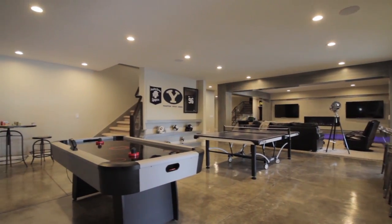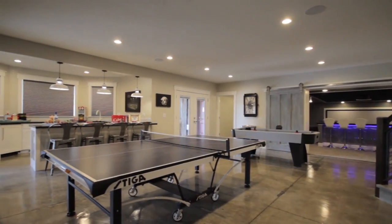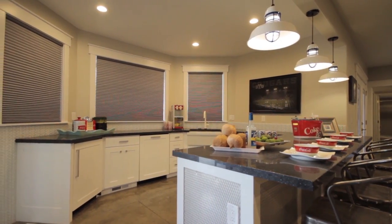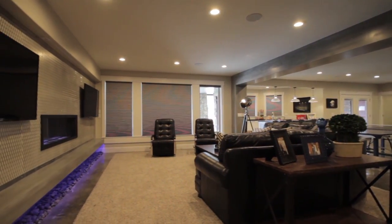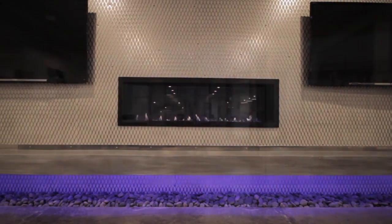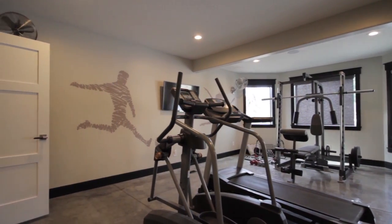Wow. So, yeah. Coming into the basement, these guys are very adamant about being able to have their space to entertain. Here's the kitchenette area. You see the ping pong space. We'll get into the backyard area as well. Nice dual television here with a 60-inch wide elongated fireplace. Yeah, I like that. Coming out great.